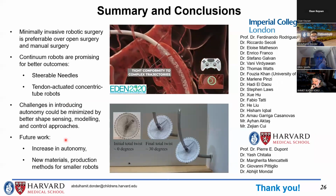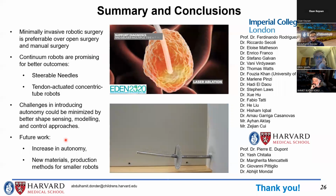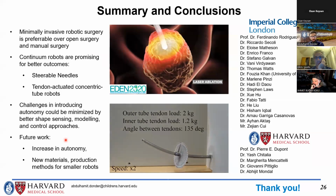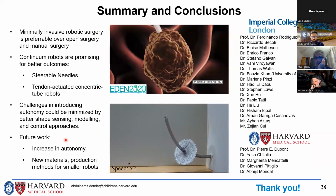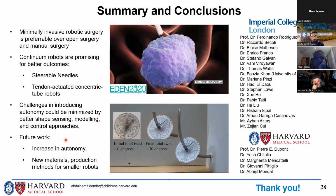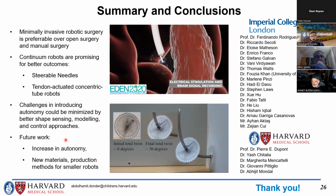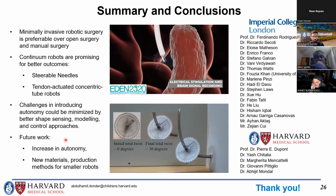Looking ahead, in my opinion, future work in this field will probably focus on increasing autonomy in robotic surgery, as well as exploring new materials and production methods to create smaller robots that can further improve the outcome. So in conclusion, the advancements in minimally invasive robotic surgery, coupled with continuum robots and the key technologies I presented, hold tremendous promise for the future of surgical procedures.